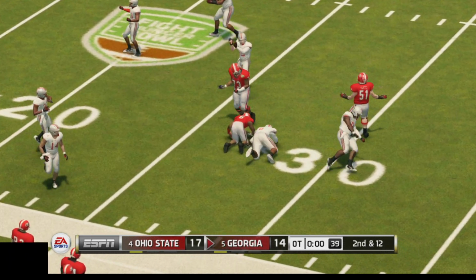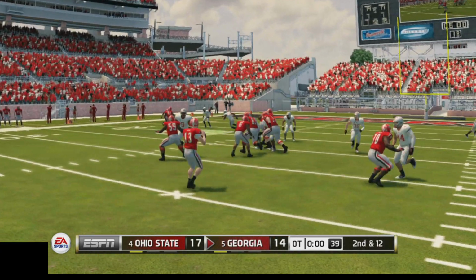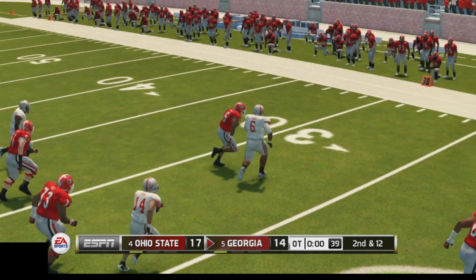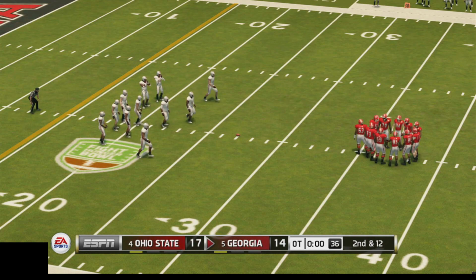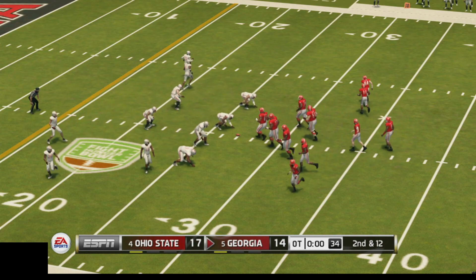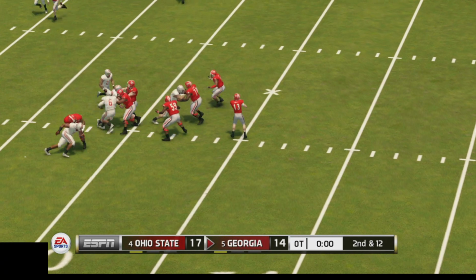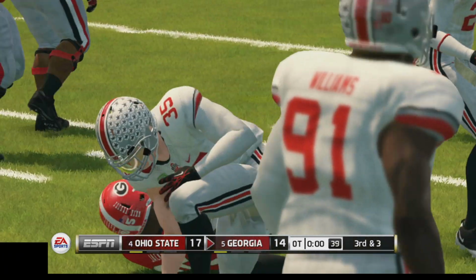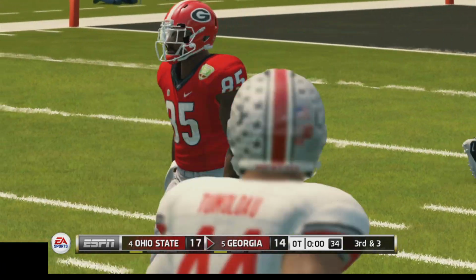Tailback on the screen. They bring him down in the backfield. Vincent Thomas at the 27-yard line. That'll bring up second and 12. From the 27-yard line, it's second down. Taken down at the 18-yard line. That makes it third and three.